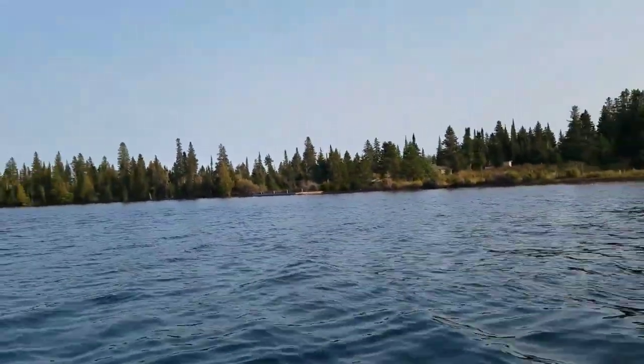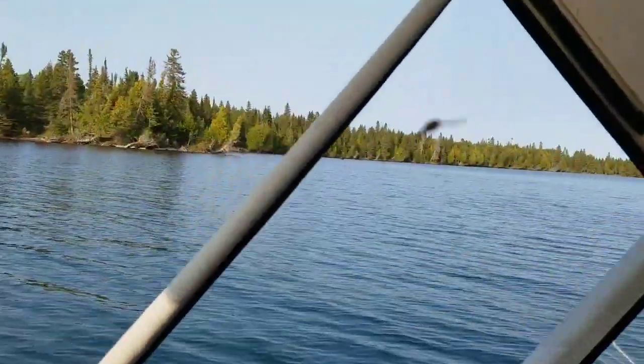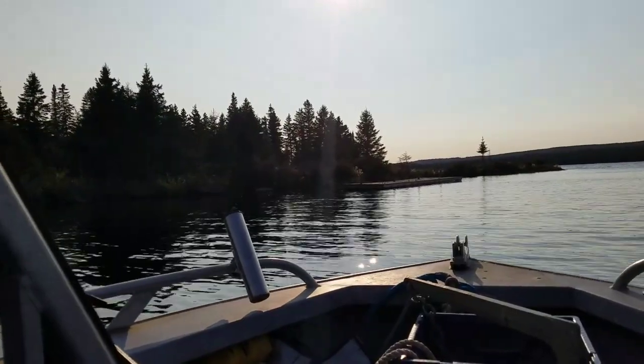Miles, open water crossing, in a 16-foot boat. Guys, there's a moose here. I'm going to see if I can get some footage for you. I saw a moose right when I came in a few years ago when I came here. Look at that. What are you doing? Taking a bath. And I just love this spot. This is one of my favorite places on Earth right here.